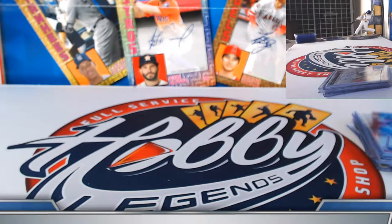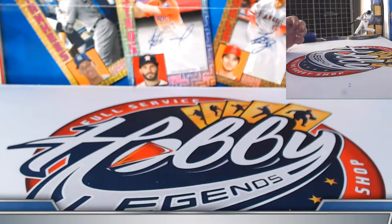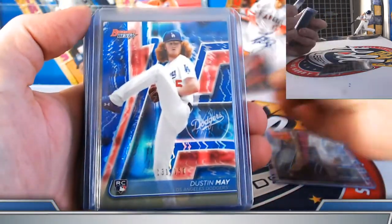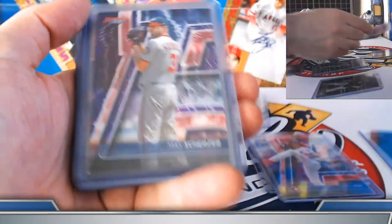So, total count here if you're counting rookie autographs. From case number 7, one Adbert was from the bonus box, so we'll take him out. 6, 7, 8, 9, 10 rookie autographs, one from the bonus box, total of 11 on that case. Color parallels, let's spread these apart. Dustin May and Nico. Nice parallel run in this case. Hassel, let's see, wrapper.